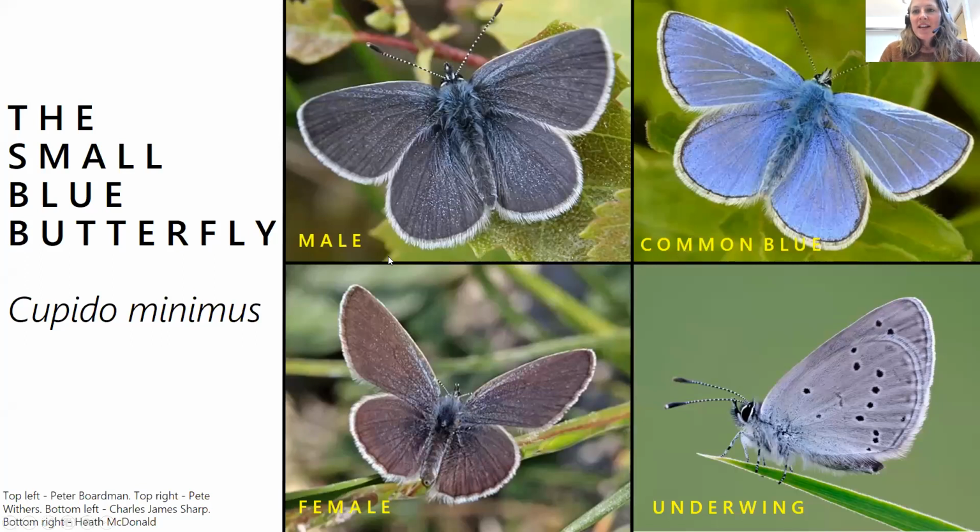the small blue. So true to its name, it is very small, being the UK's smallest resident butterfly. If you imagine the smallest butterfly you can and then make that even smaller, then you get the small blue. It has a wingspan of just 16 to 28 millimeters. So they are quite hard to spot in the wild, especially as they're not that blue. So untrue to their name, they're not very blue. They are more brown, especially the females that you see in the bottom left here. But they do, on the males especially, have these blue iridescent scales that look really beautiful in the sunshine.